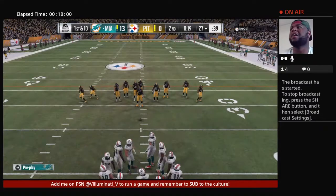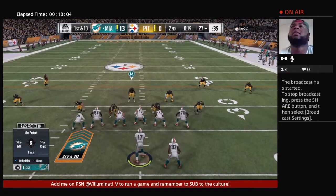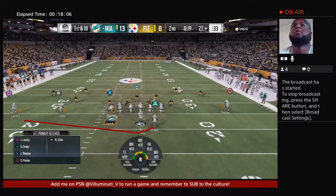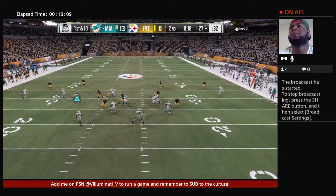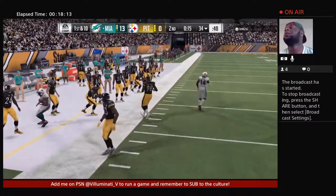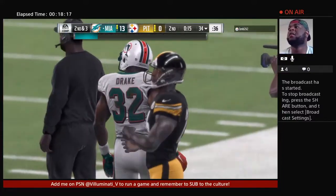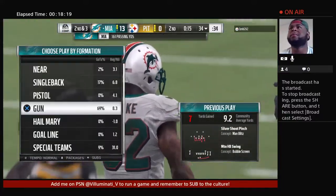Now the offense lining up, first and 10. Tighten up. Under 10. Now Tannehill. He's going to flip that out to the flat. It's complete. And he gets this up to the 34, out of bounds there. 7 yards there on the first down screen play.